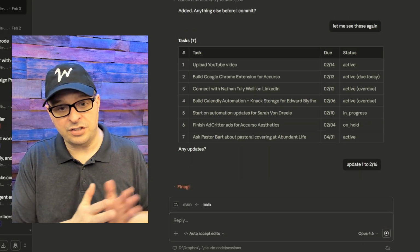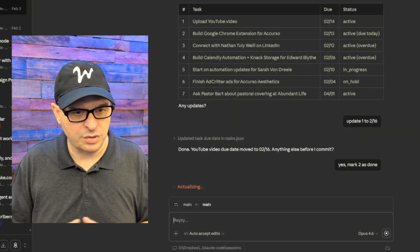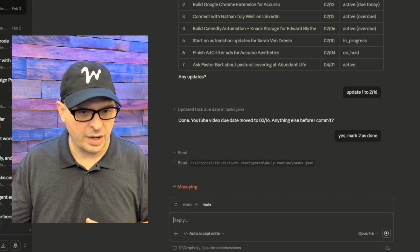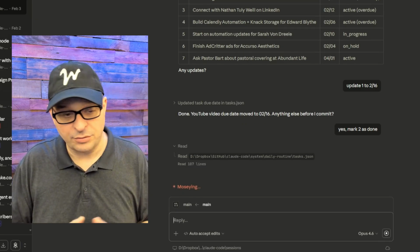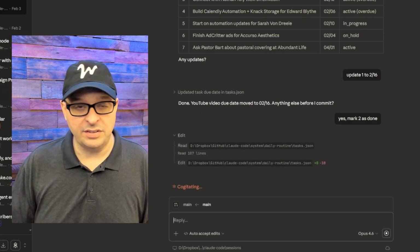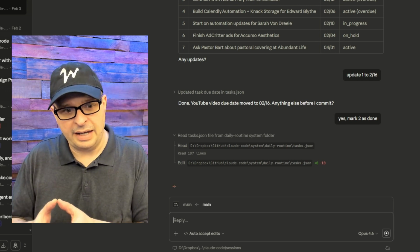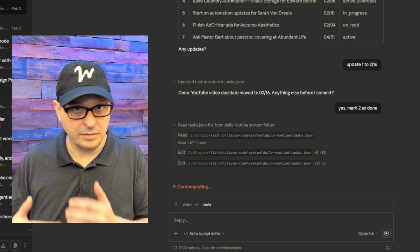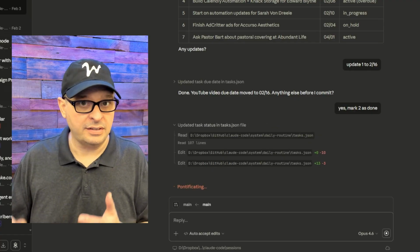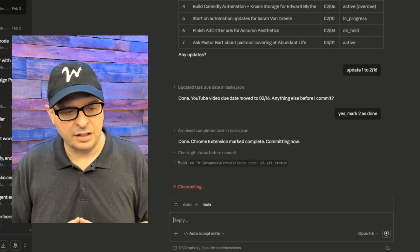I put the numbers out there just because I don't have to describe what the task name is to be able to make updates. We're going to mark number 2 is done. It's kind of done, but just to show you what this looks like, it's going to run this, it's going to write it to the JSON file, and after it's done moseying and wandering, it will take it off that list. Now I designed this in such a way it doesn't completely remove it from the JSON file. It's still there as an archive, unless I want to go in and either manually or tell Claude to delete it, but it turns into an inactive task. And so it's there if we ever need it. All right, so this is going to commit to my GitHub repository.